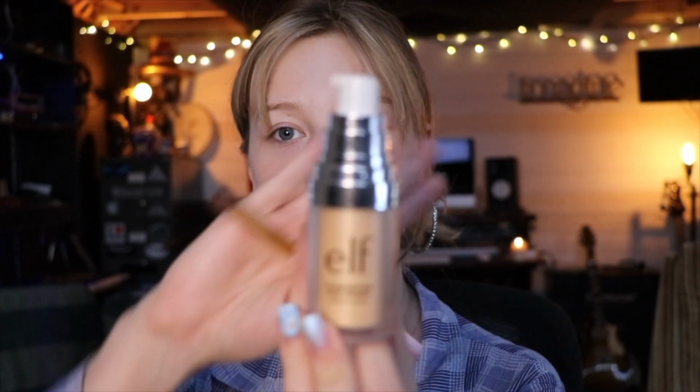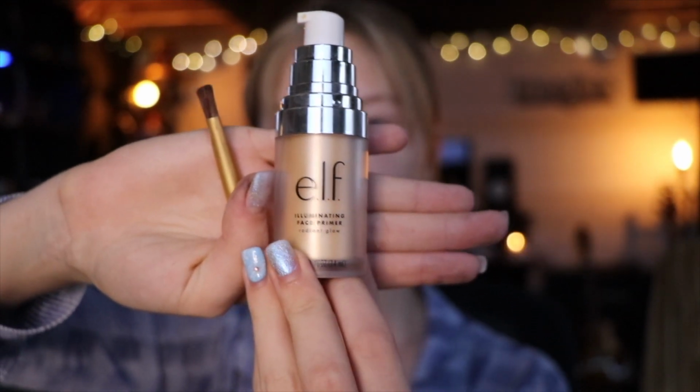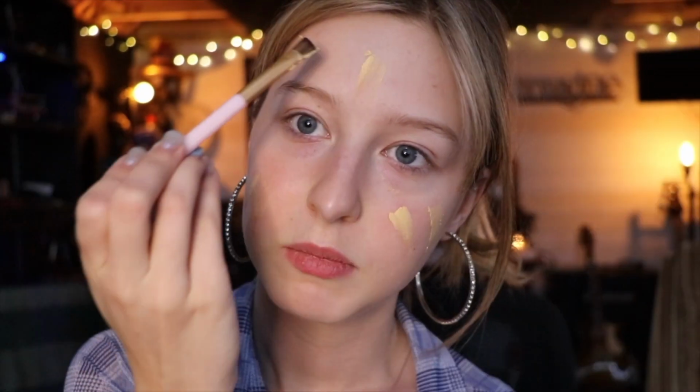I'm using the e.l.f. Illuminating Face Primer. This is what I have been using a lot because I really like it. It leaves like a nice little glitter on your face, and I love glitter. I have to open it up because the pump stopped working, and there's still so much product in this thing. I know it does have a little bit of a yellow hue to it, but don't let that scare you, okay? Stuff like this, I usually just go in with my hands and rub it around on my face.